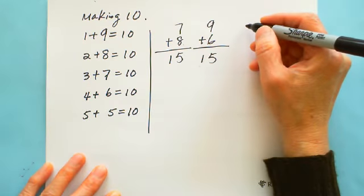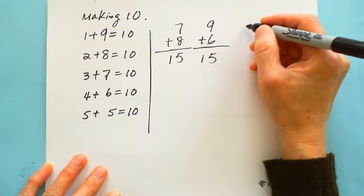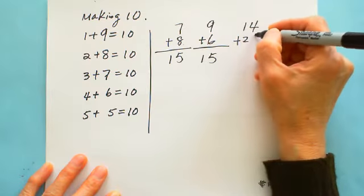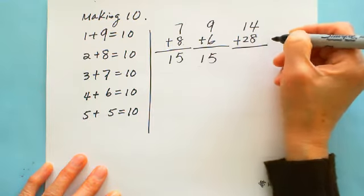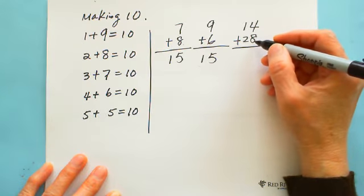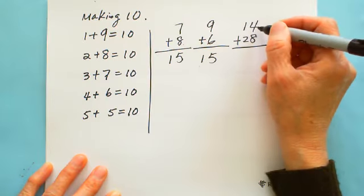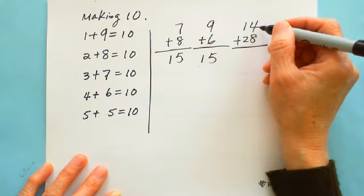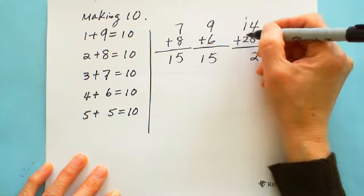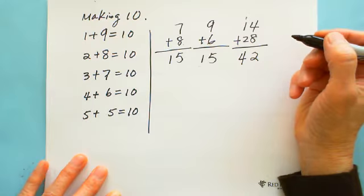For another example, let's say we add a two-digit number, 14 plus 28. You start from the bigger one, it's easy. 8 needs a 2 to make 10. And 4 still has another 2, so this is 12, right? So mark down 1, and you can see this is 42, right?